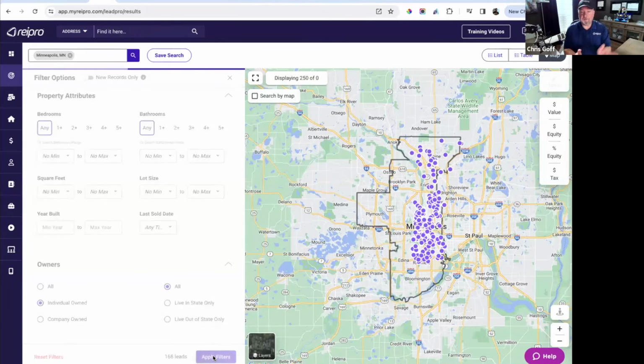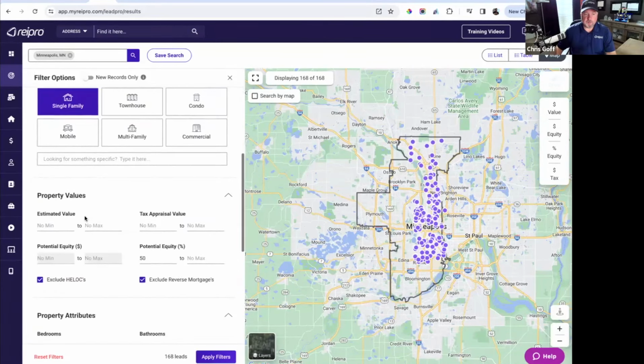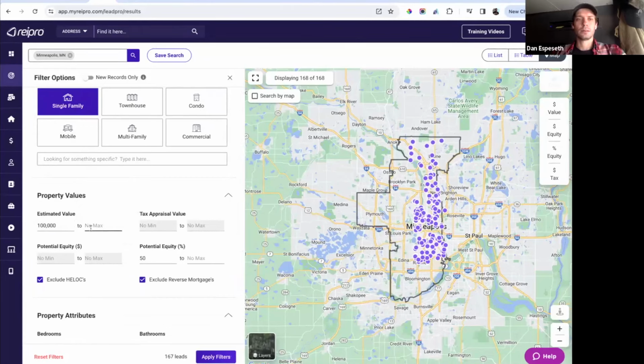So I'm going to hit apply filters because I want you to see some other stuff on here. One thing you can do is, I know that there's probably a couple of war zone bad areas somewhere in this mix. What you could do is go back to the filters and go to the estimated value, and you could say, show me 100,000 and up. That's going to eliminate anything under 100 grand, which generally is probably a bad area anyways. But I'm not going to set a max on this because I also like to work with the high end properties that are vacant.